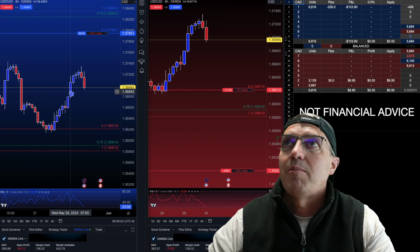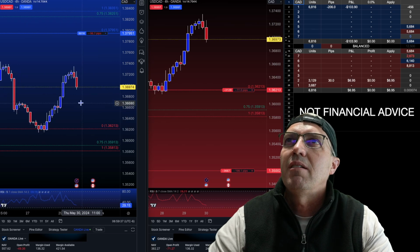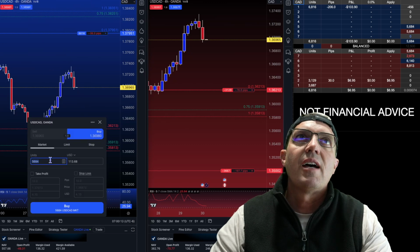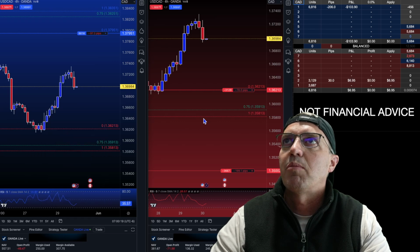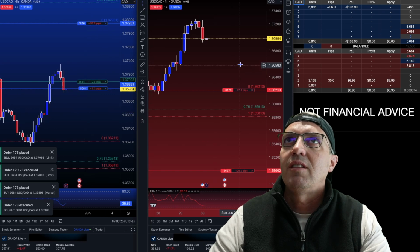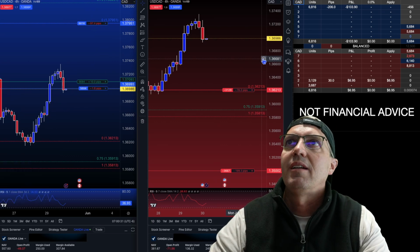This has gone up. There's a trend, but now we're having a pullback and looking at maybe making a little bit of a scalp right here to the long side. I'm going to buy 5,684 and I'm going to put a 10 pip take profit on that position. So that's going to be our little scalper right there. And if everything goes wrong, which it could, I'm going to put a backstop 30 pips below that.